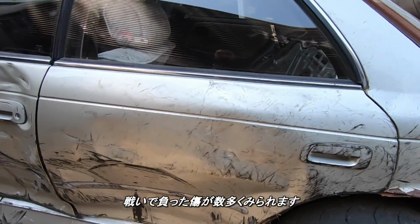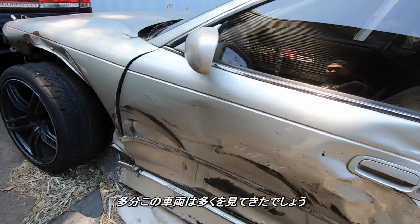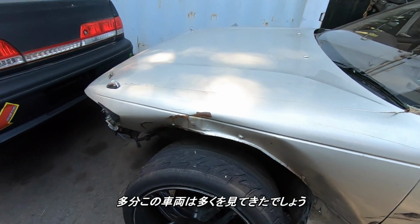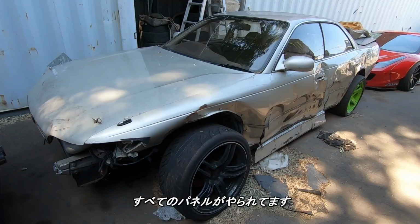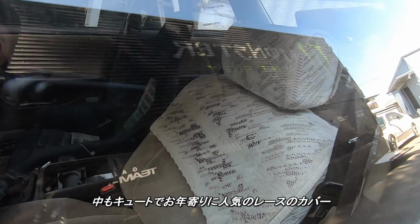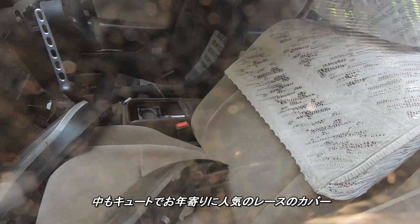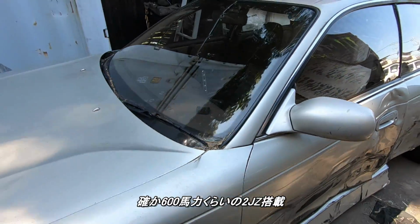The battle scars are unreal. This car's probably seen so much on track. I mean, all the panels are just beat up and parts are missing. When you look at the car, it's kind of cute. Inside, he's got the old man's lace seat cover. It's got a hydro e-brake, and I believe this thing has like a 600 horsepower 2JZ in it.